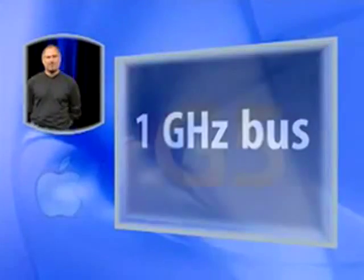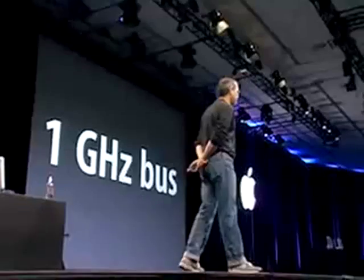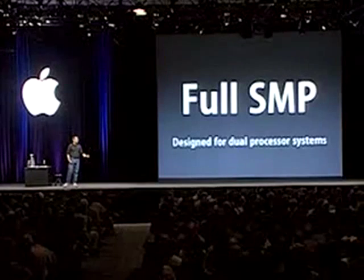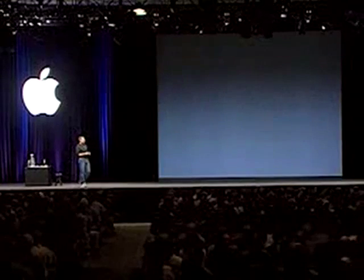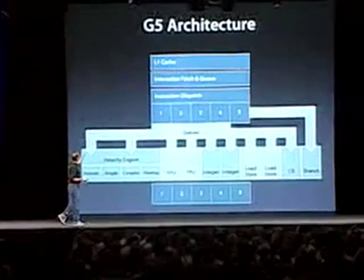Third, it has a 1 gigahertz front-side bus. It is the fastest front-side bus ever. And it is built for full symmetric multiprocessing. This thing has been designed from the ground up for dual processor systems. So, these are some of the highlights of the new G5. Now, it's got an entirely new architecture that has the industry's highest bandwidth. And let's just go through it for just a minute.